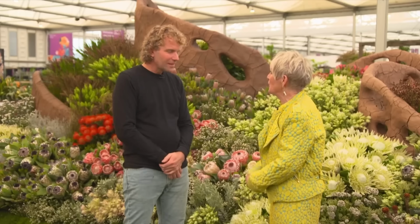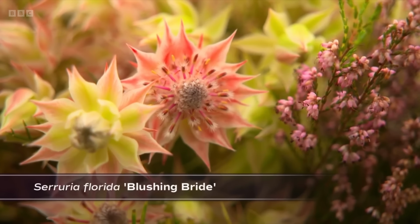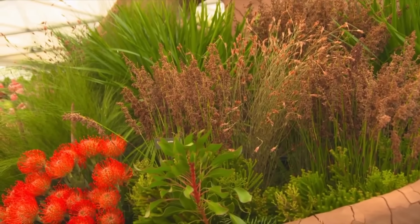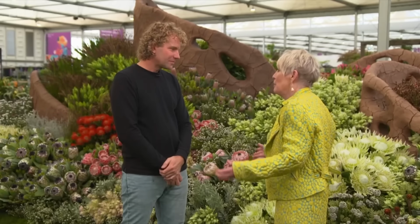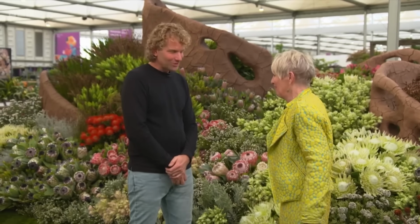Which are your favourites? Well, I have to be honest, I love the Blushing Bride, Serruria. What about the Leucospermums? Oh, one of my favourite things. We have so many species and each one a different texture. Yes, well, you've done it so magnificently. I can't imagine how we managed to do Chelsea without you. Welcome back. Thank you.